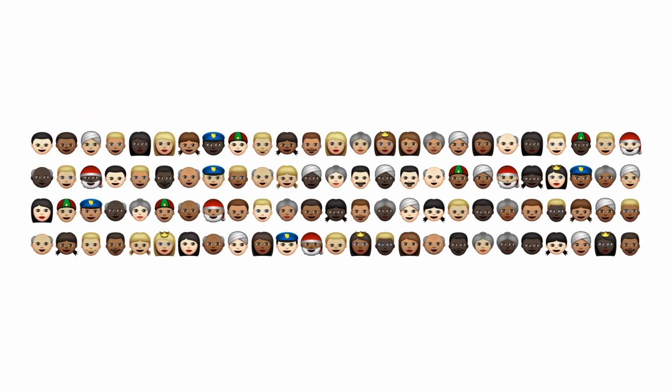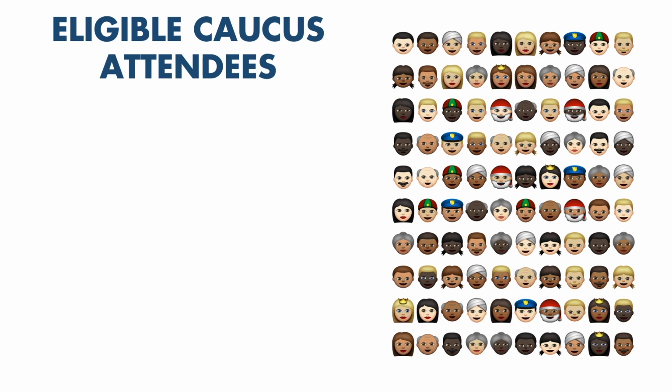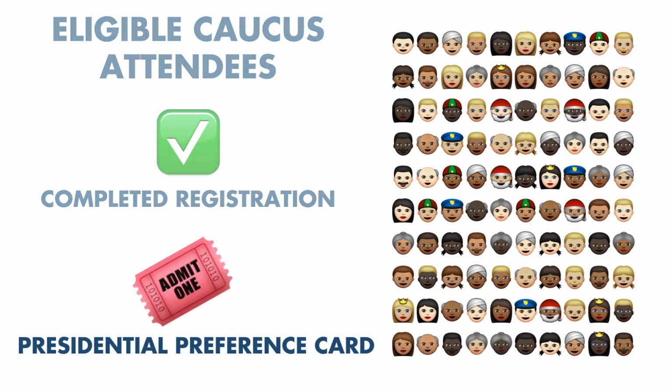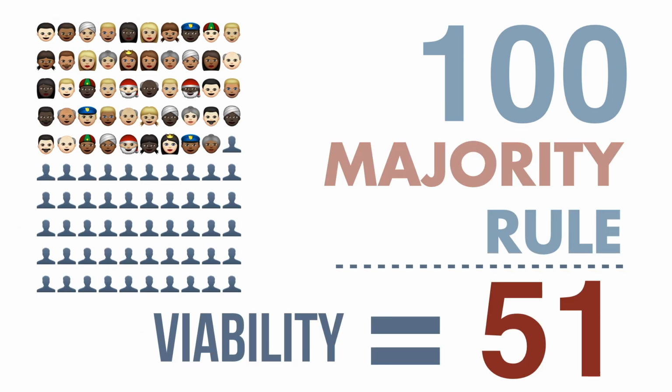In order to determine viability, you will first need to count all of the eligible caucus attendees in your precinct. An eligible caucus attendee is anyone who has completed the registration process and has been given a presidential preference card. For a precinct that is only electing one delegate, you will simply use majority rule, and the preference group with the most people in it will receive that delegate.